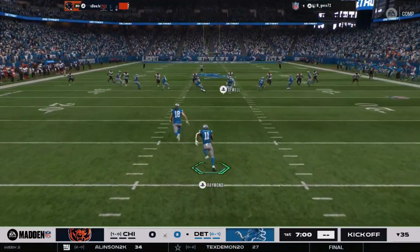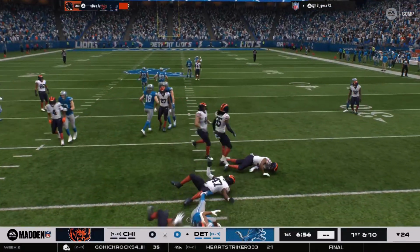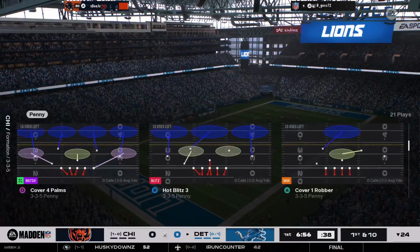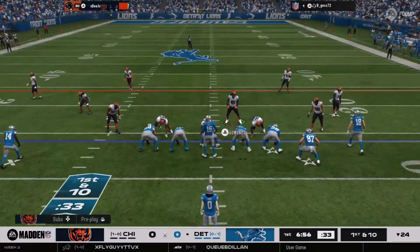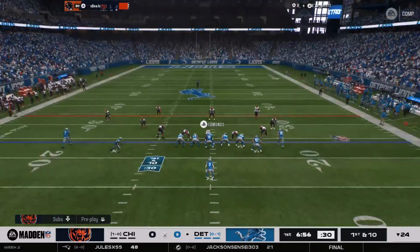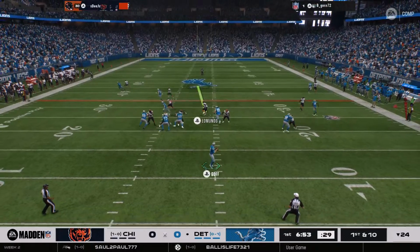Khalif Raymond to return it. He's brought down at what looks like the 24-yard line. The Lions take over, 1st and 10, at their own 24. Their offense is out now to get this game started. It's 1st and 10. Throwing right away here, Goff.